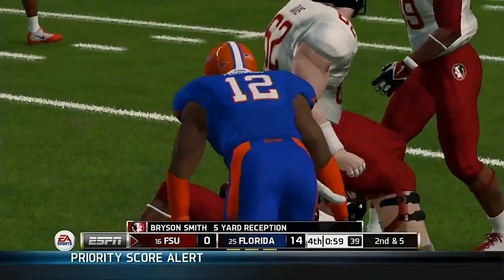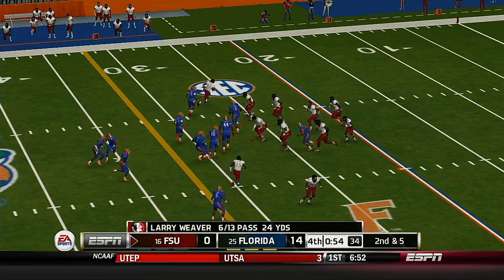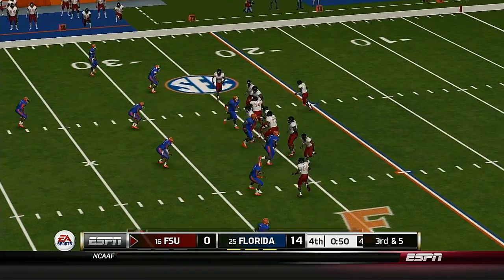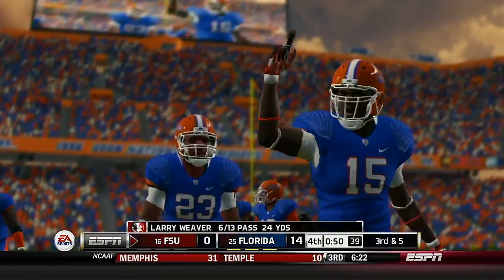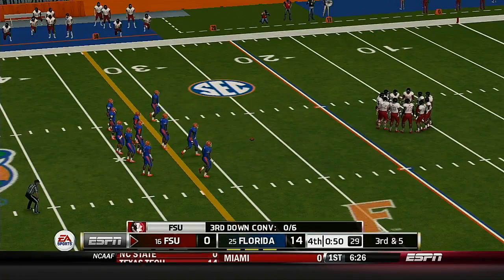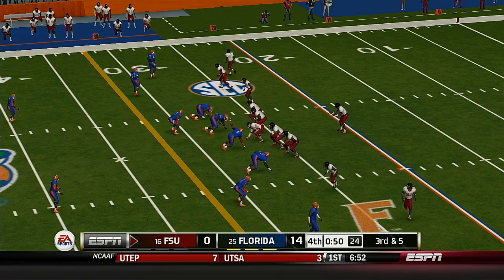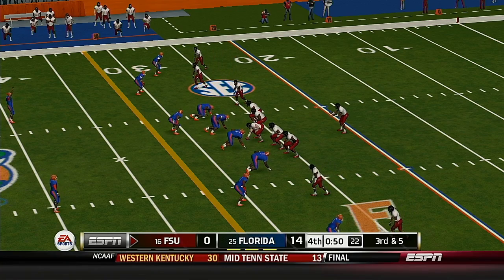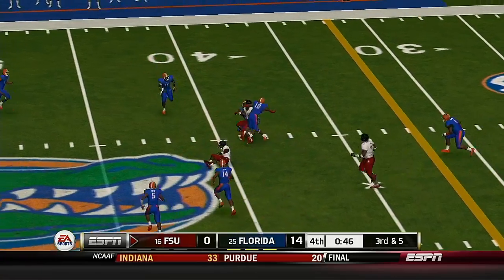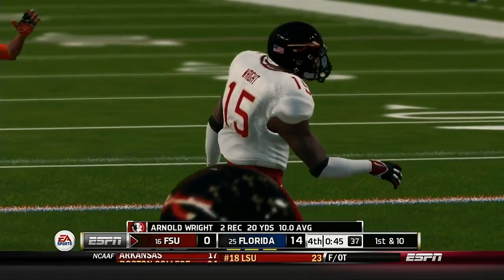Finds his man, and they take him down immediately. And he stops the clock with a spike. Third and five situation. Ball on their own 27. Always a noisy place to play and tough on the offense. And down he goes at the 40-yard line. That's a gain of 13 on the play.